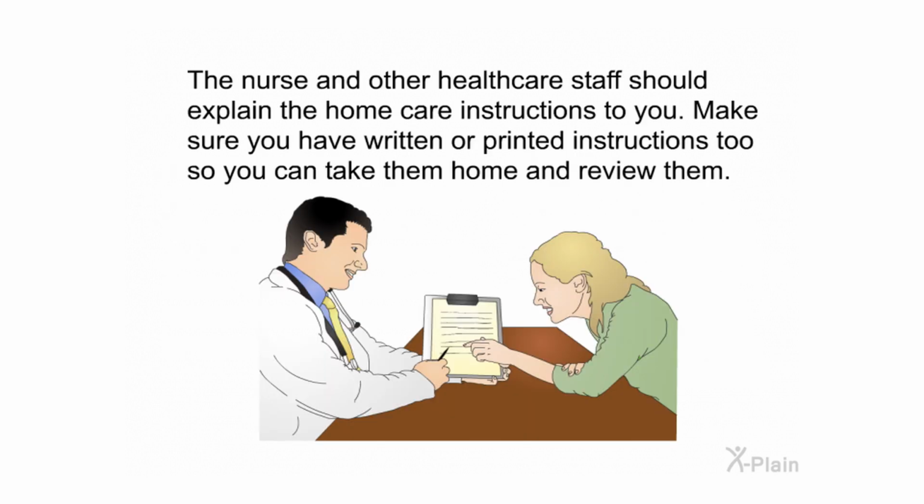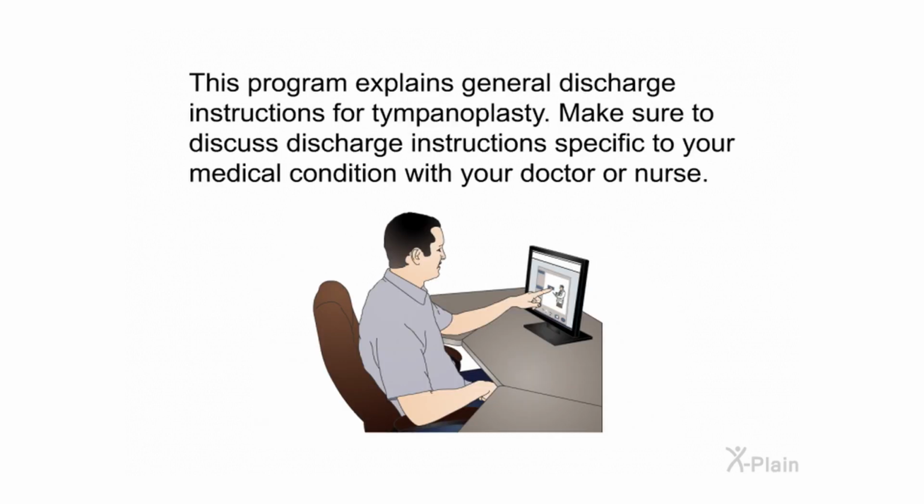The nurse and other healthcare staff should explain the home care instructions to you. Make sure you have written or printed instructions too so you can take them home and review them. This program explains general discharge instructions for tympanoplasty. Make sure to discuss discharge instructions specific to your medical condition with your doctor or nurse.